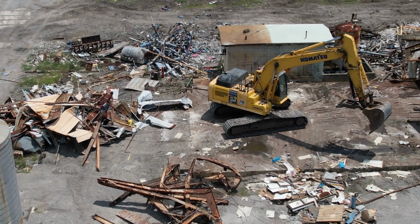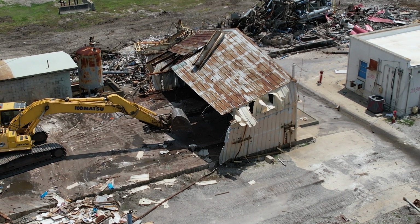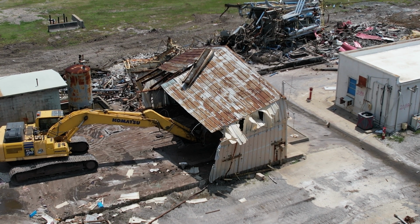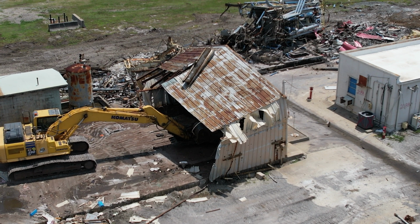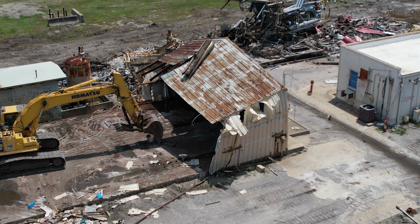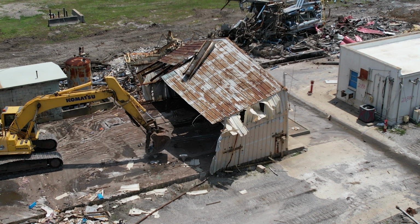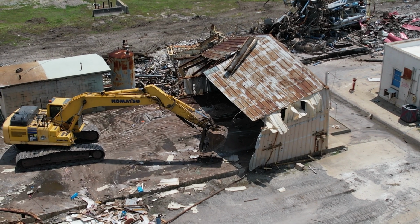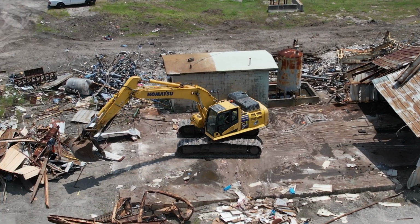Now, the method of separating the material, I kind of understand, and I can appreciate that, because I'm sure, from a scrap standpoint, they're looking at the values of metals. Different metals bring different prices at the recycler. And as they load this material up and move it away, different material will go to different places, and it'll have a different value depending on what type of material it is.